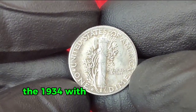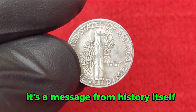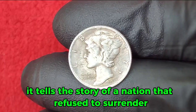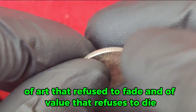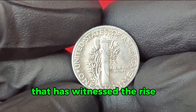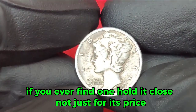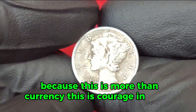The 1934 D Mercury dime isn't just a rare coin. It's a message from history itself, a symbol of survival, revival, and hope forged in silver. It tells the story of a nation that refused to surrender, of art that refused to fade, and of value that refuses to die. Every time you see its silver glint, remember you are looking at a treasure that has witnessed the rise of modern America. If you ever find one, hold it close, not just for its price, but for its story. Because this is more than currency, this is courage in metal form.